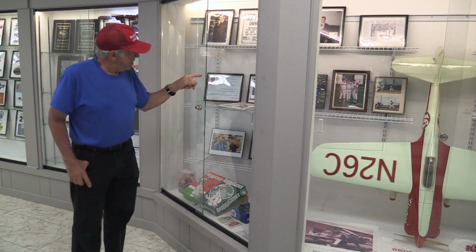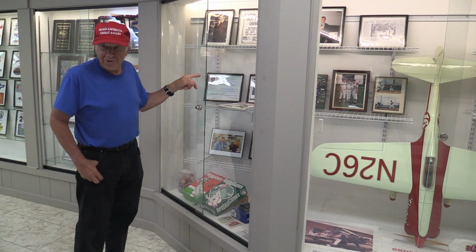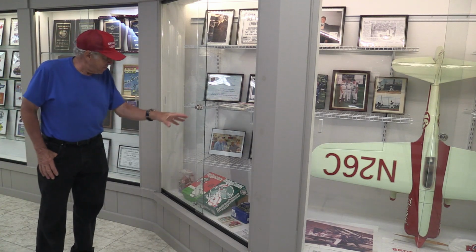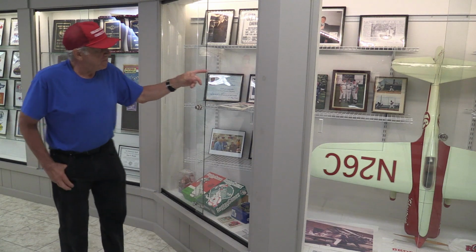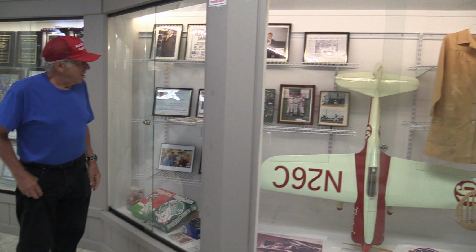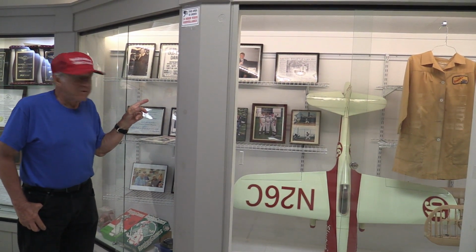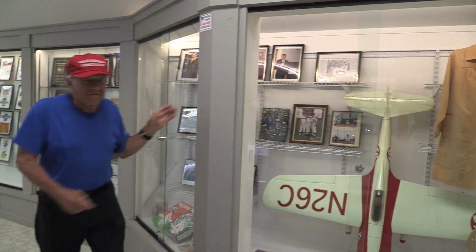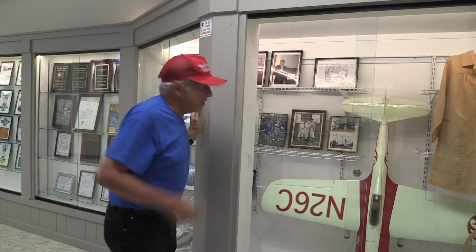There's a picture of him and his wife, Coral Lee, sitting in the cockpit of the Spruce Goose after it was moved to Oregon. And these are just pictures of different people he flew with, different awards. He also did some minor league baseball, as you can see in the one photograph there. And there's a photograph of him with the famous Mickey Mantle and Whitey Ford. John's in the middle.